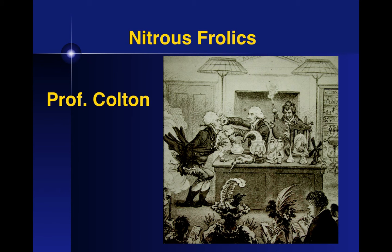Professor Colton in the early years went around the country. This was long before TV, and he would whip up a batch of nitrous oxide and let people inhale it. And of course, this cartoon shows flatulence. There's a lot of giggling about that.